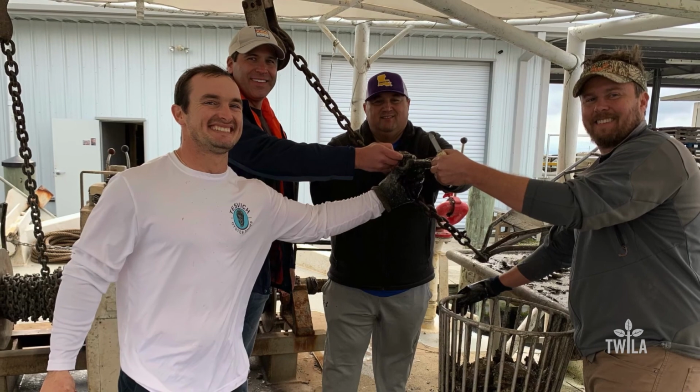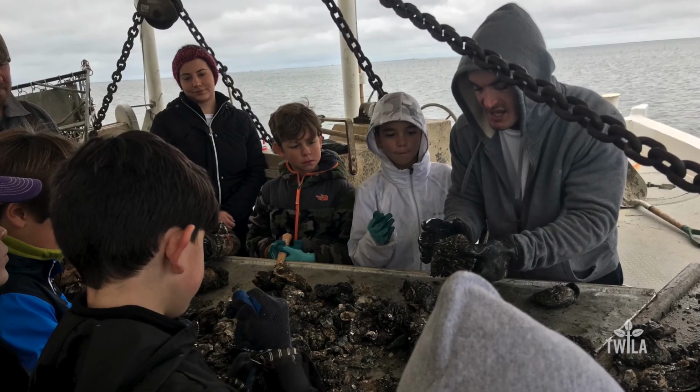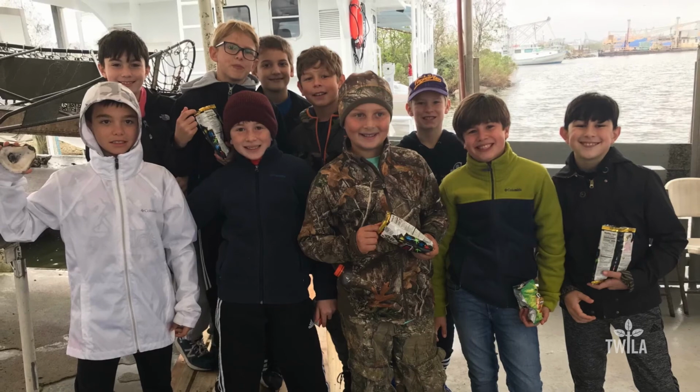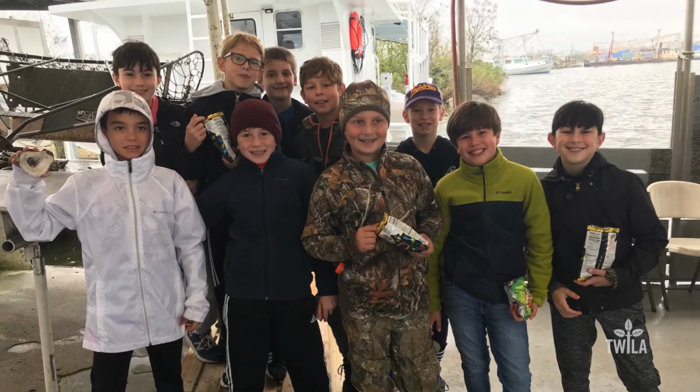And then I hooked up with Matt, and I said, man, I heard you're doing these tours. I said it would be a great idea if we could take the boys out and show them a little bit about how we harvest oysters. And they had a fantastic time. It was so much fun. The best part about it was seeing these 10-year-old boys trying to eat oysters. That was absolutely hilarious. We had 10. Half ate them and half spit them off the side of the boat. But we were batting 500, so I'll take that any day.